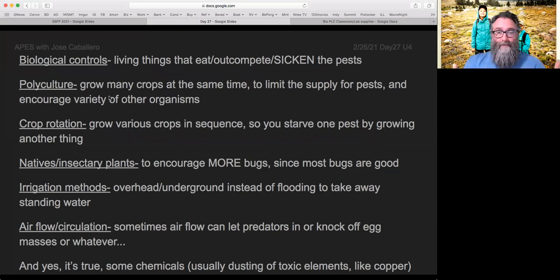So here's some solutions for you. In integrated pest management, you use as many of these as possible. I have used every one of these at some point in my gardens. Number one is biological control. That's using a living thing to get rid of your pests.